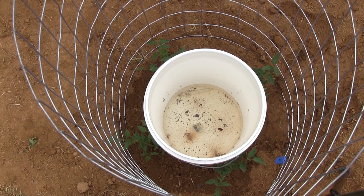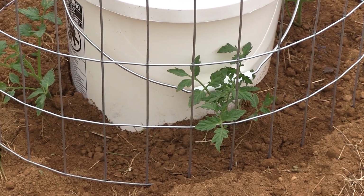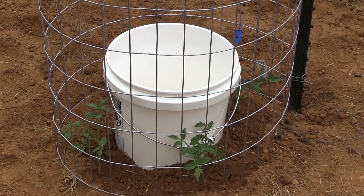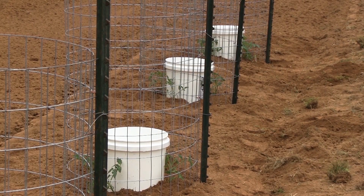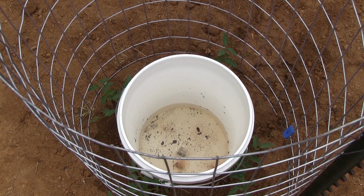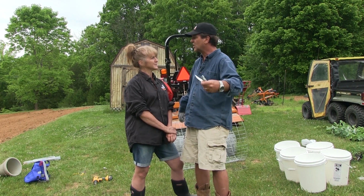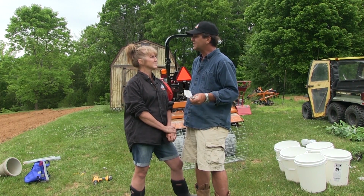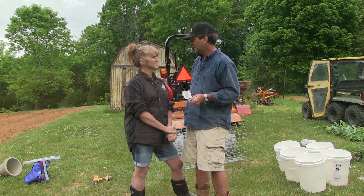Now, we have 4 plants in there. The problem we have with tomatoes is falling over. Always. And the cages themselves fall over. This has got a broader base. The base of the plant is going to grow up in between the bucket and that galvanized fencing. It's a great idea. Then it can all bush up, and there's 4 plants. So we have a smaller area, but a stouter area for them to grow. So let's get one going. Okay.